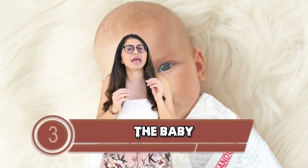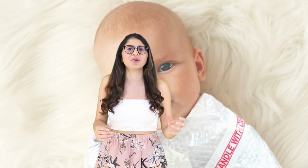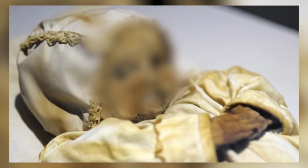Filling our number 3 slot is the baby. I can't even wrap my head around why someone would even do this or how they would do it, but here we go. Back in 1850, a Parisian couple were getting some work done on their home. Workers came in and started digging up the floor and walls, and a mummified baby just fell out of the wall. Legit, they were probably like, "Is this yours?"